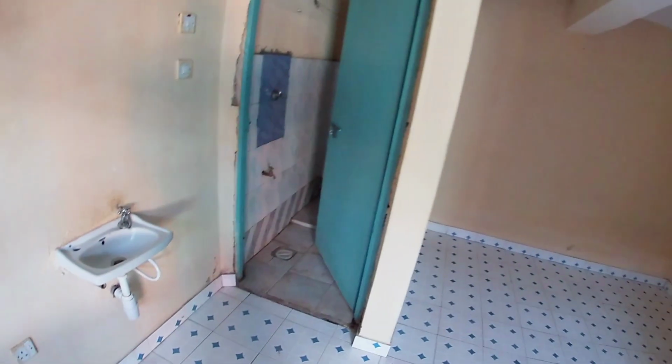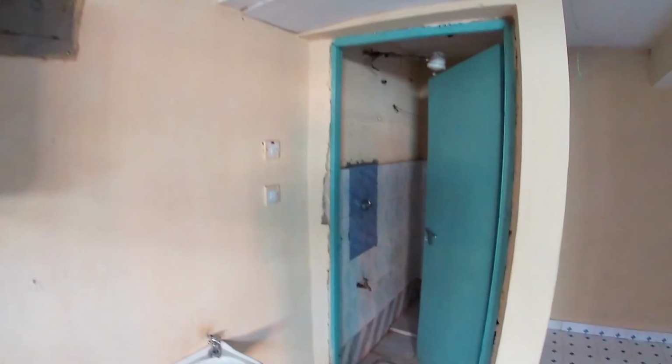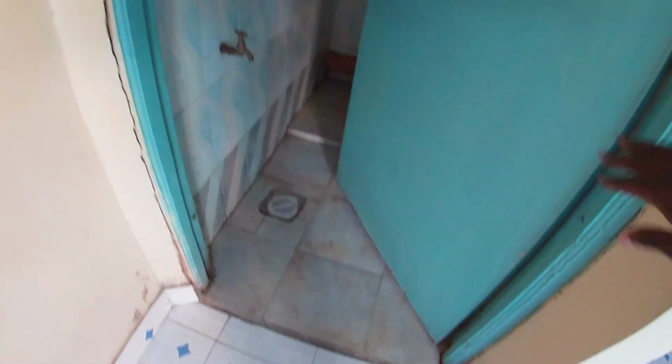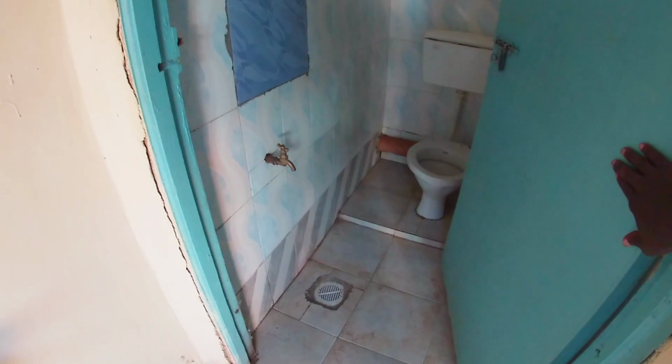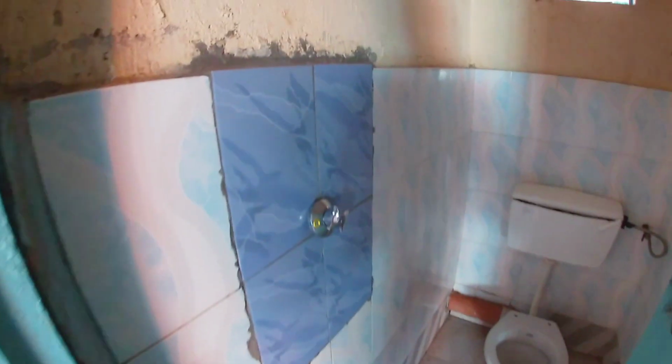I know once they complete the repairs and maintenance, the hot water shower will be working. All the tiles will have been replaced. The sitting toilet will have been replaced, and all the broken parts fixed, which is a good thing.